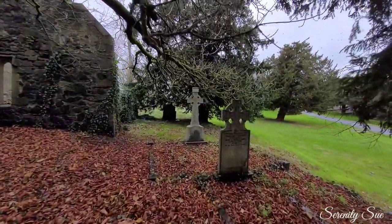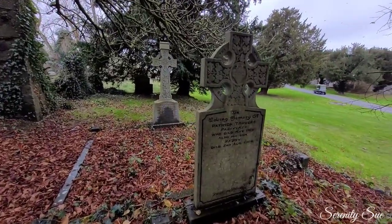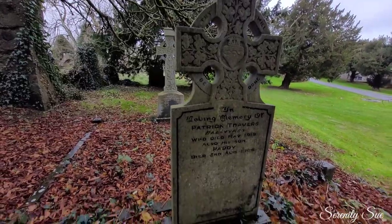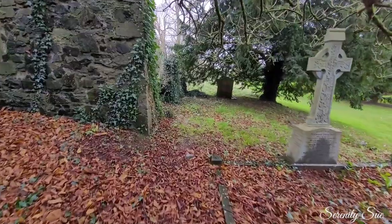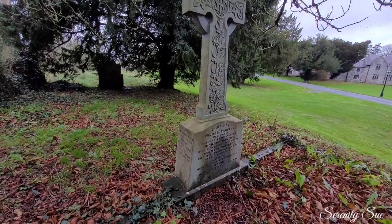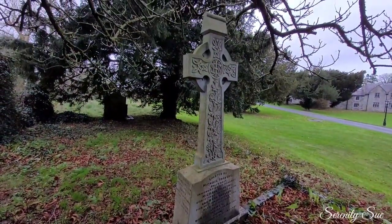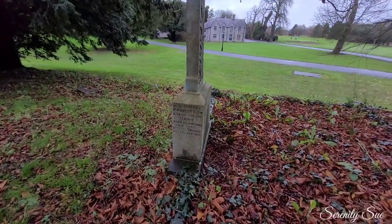Loving memory of Patrick Travers, who died May 1919, and his son, 1966. Thy will be done. You might have seen their little golf cart going by. So it's strange that the modern is here with the old. This is erected by Michael Travers in memory of his parents, Michael Travers and Mary Travers. Also his brothers James and John. Gorgeous cross there. And at the side then it says also his sisters Bridget and Mary.